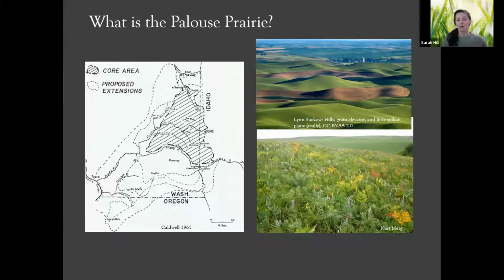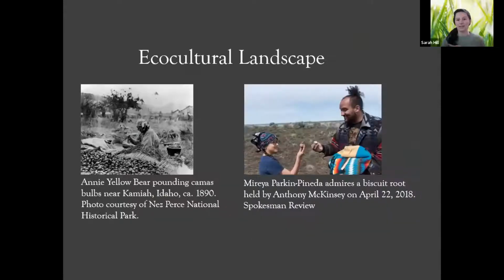So in the memories of many generations, you say Palouse, and you do really think of the rolling hills of wheat and agriculture, because that's what's in the lived memories of most people. But for a lot of time, it has been this really high floral diversity. You can change the slide.